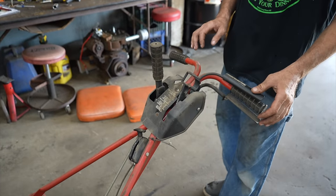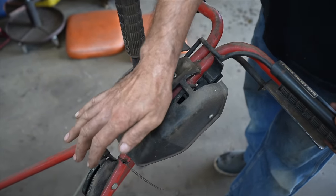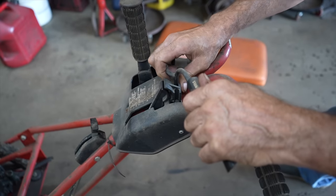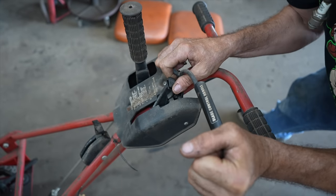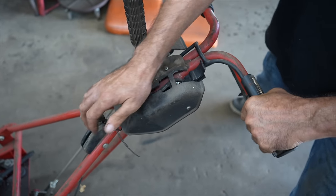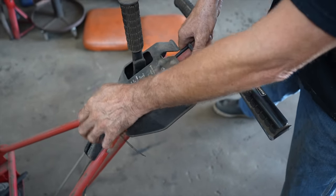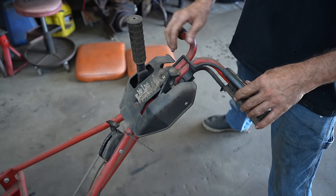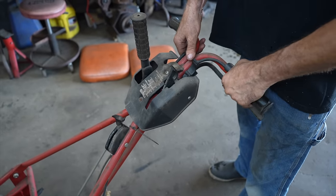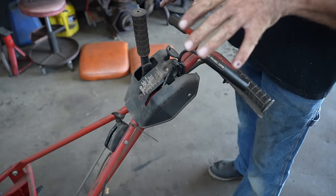Now, another thing it could be is this may not be coming back far enough to lock this in. This handle might be bent. So I'm going to try to tweak this handle. See, and I don't want to break this plastic here either. Otherwise, and see if I can get this to come back farther to lock in. If not, this thing is broken inside. We may have to take it apart. It should lock, and then this will return, and then when you let go, you should hear a click.